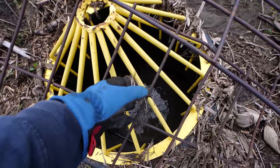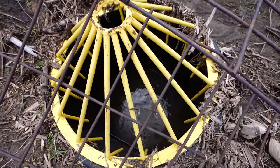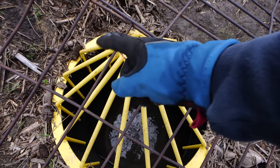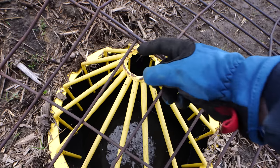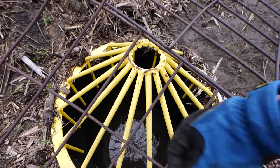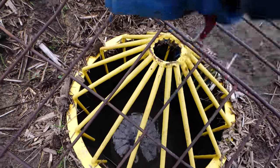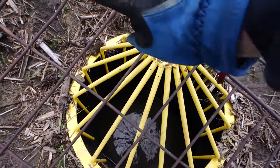If I throw a little piece of grass in here, you'll see that it kind of sits there for a minute while it decides where it wants to go. I would speculate that the pressure coming in on the downstream side from those laterals is enough water that's actually kind of shooting back a little bit, which is why this motion occurs. There goes that debris to the east, which is which way grade goes.